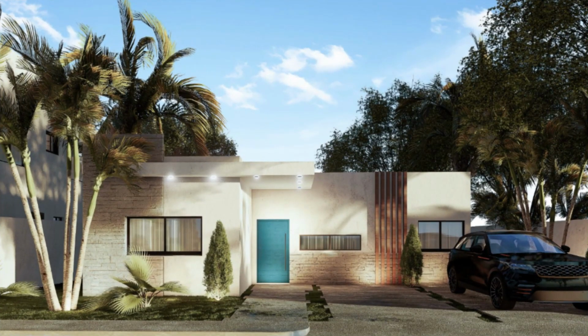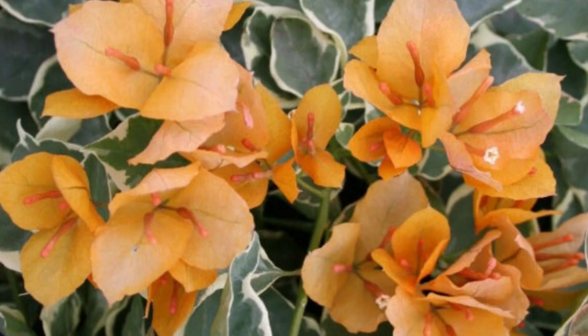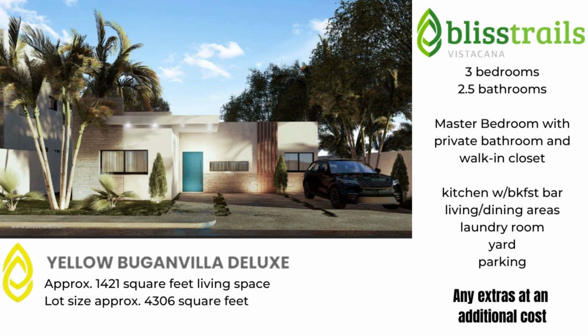First up, we have the 1-level villa called Yellow Bougainvillea. This name is derived from a plant called Bougainvillea, native to South America, where the climate is warm. And it comes in different colors like yellow, orange, purple, and more. Yellow Bougainvillea will measure approximately 1,421 square feet of living space on a lot measuring approximately 4,306 square feet.